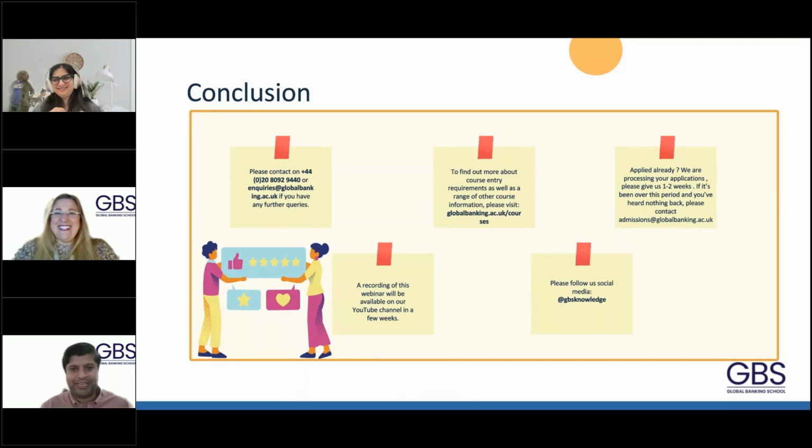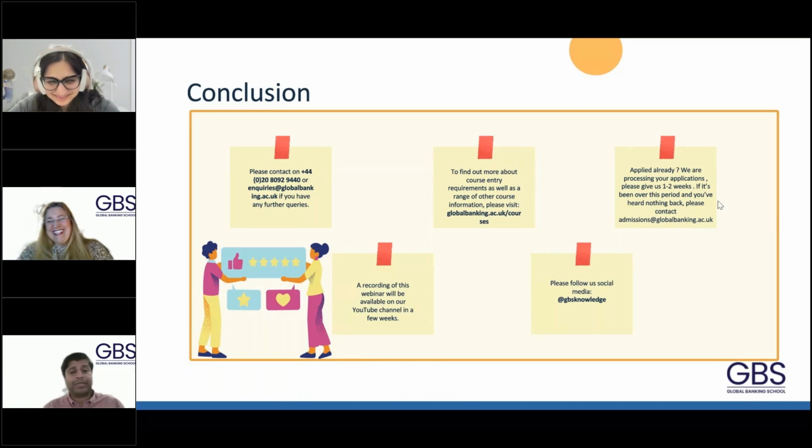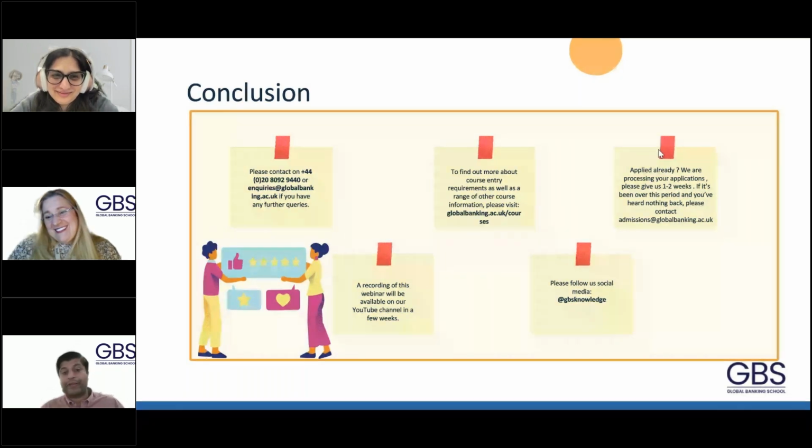If you want to find out what entry requirements and qualifications you need to study one of our courses at GBS, just visit globalbanking.ac.uk/courses, which will give you an overview of every single course. When you click on it, it'll take you into a course page that, amongst other information, has the entry requirements, the advice about student finance in England, the modules you'll study, the course content, and the type of careers you'll go into. If you're looking to find out even more, there's an FAQ section at the bottom of every course page.